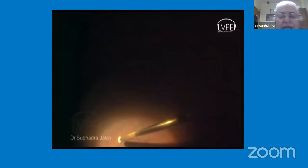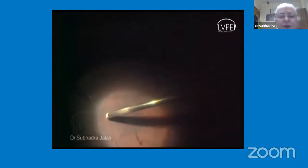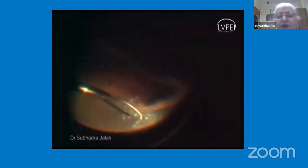So we are doing a lens sparing vitrectomy in this case. We are not trying to create a PVD, but we are trying to go close to the fold and try to do the vitreous traction removal as much as possible. So usually in FEVR, we'll see this fold in the macular area. This fold happens because in addition to the peripheral avascular retina, there is a persistent fetal vasculature stalk, which helps to pull it. So we just do a core vitrectomy, and after that we should do the laser.